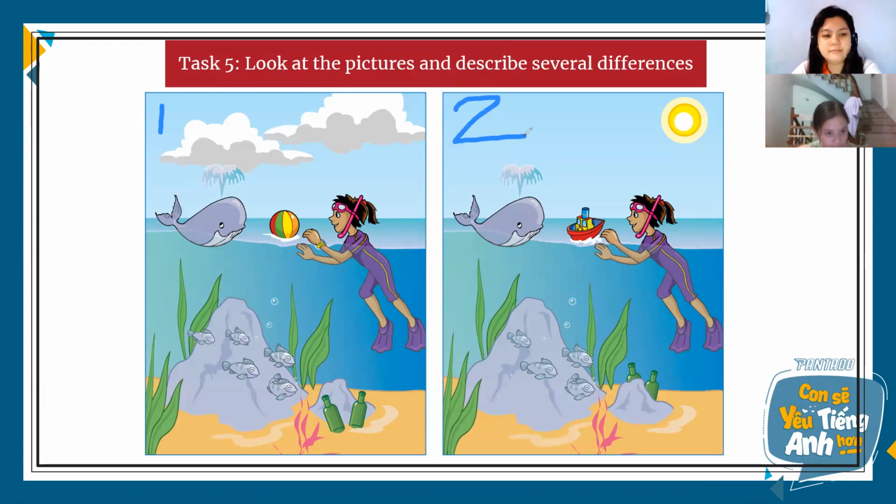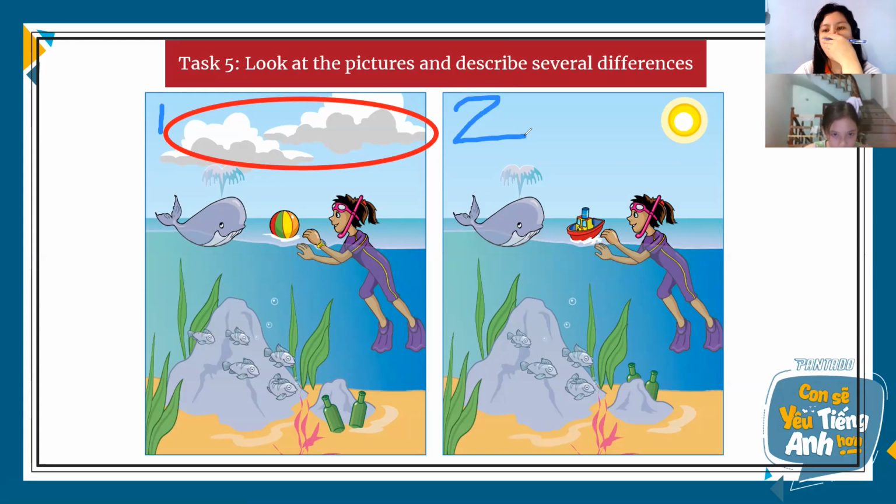Picture 1 has a... Picture 1, the girl is playing with the boyfriend with a ball. Picture 2, the girl is playing with a dolphin whale with a boat. Okay. Number 1 has cloudy. And number 2 have sun. Okay. Number 1 have five fish. And number 2 have 4 fish.